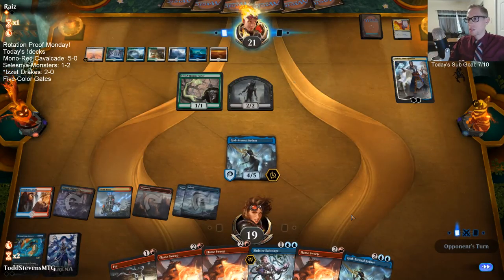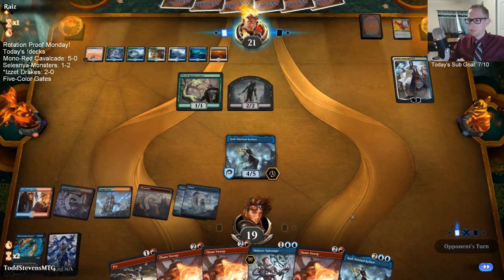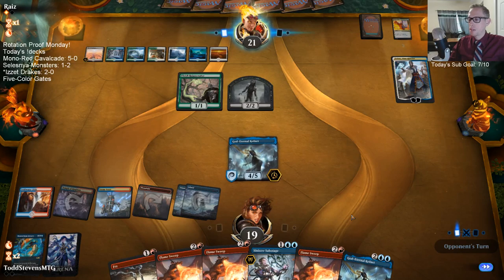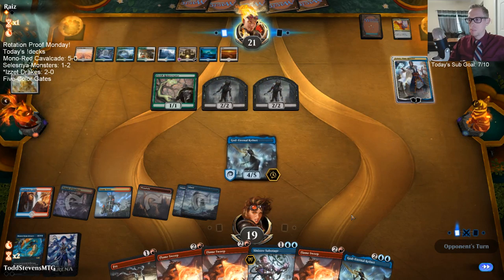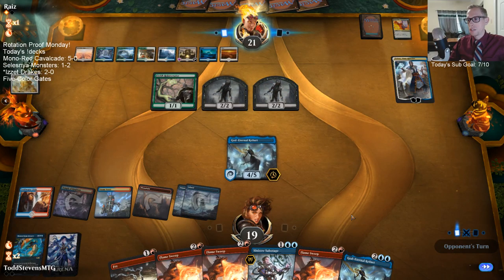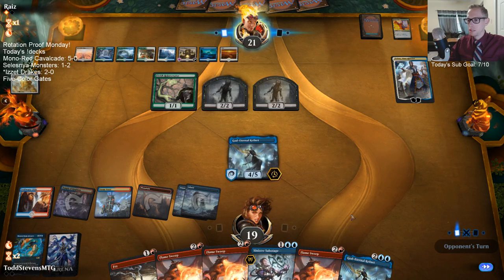The biggest problem with Kefnet, of course, right now is the Teferi Time Raveler. It just shuts down Kefnet so hard, whether it's bouncing it. We don't get to use Kefnet's ability whenever Teferi's in play. I'm going to try to attack Teferi with the Kefnet here instead of using the Fry immediately.